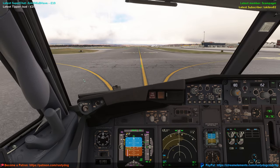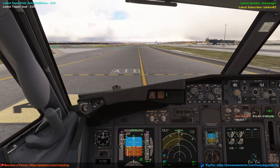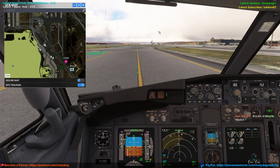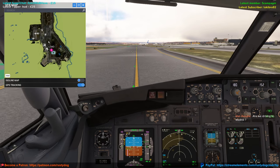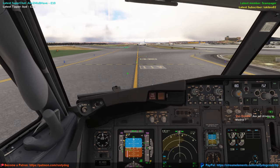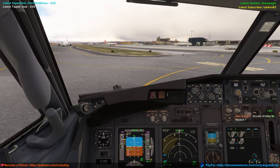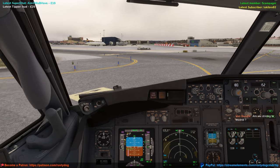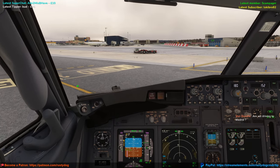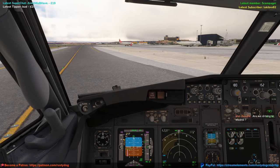Yeah, I think we're going to be in Madrid Center pretty soon. Oh, it's big, isn't it? Yeah, that's a big one. Oof, mama. I didn't realize this was such a massive airport, but it is. Good job.